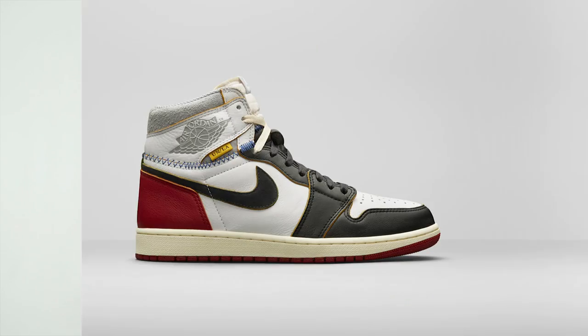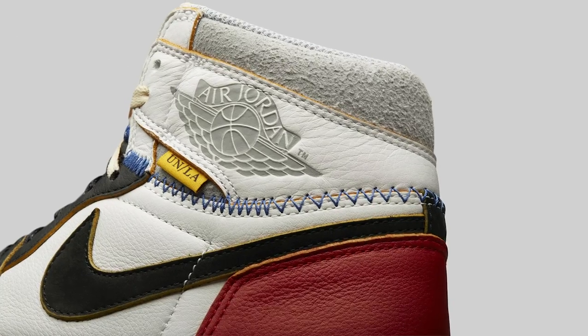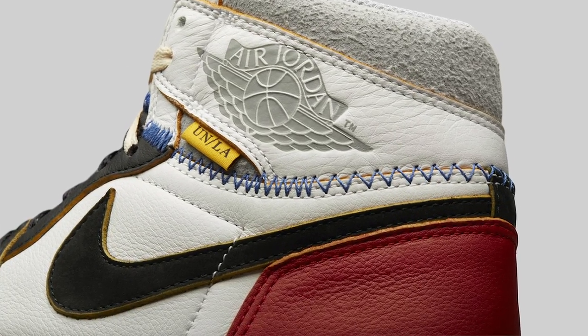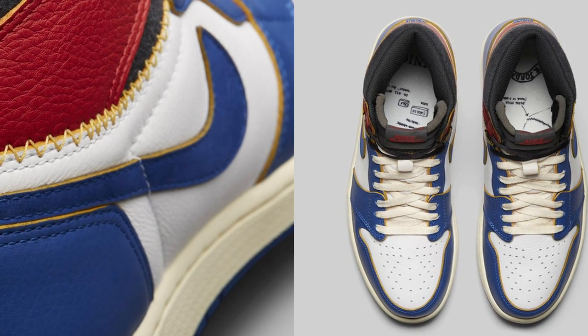The Union LA Jordan 1. This shoe in particular came out with two different colorways, the black toe and the blue toe, but I like the black toe a little bit better. It's more like neutral colors and I can wear it with a lot more things. The quality on it is on point. They match the laces with the outsole, super nice touch and insanely limited release for sure. All of these factors for the shoe definitely made it clear that this is on our top 50 list of 2018.